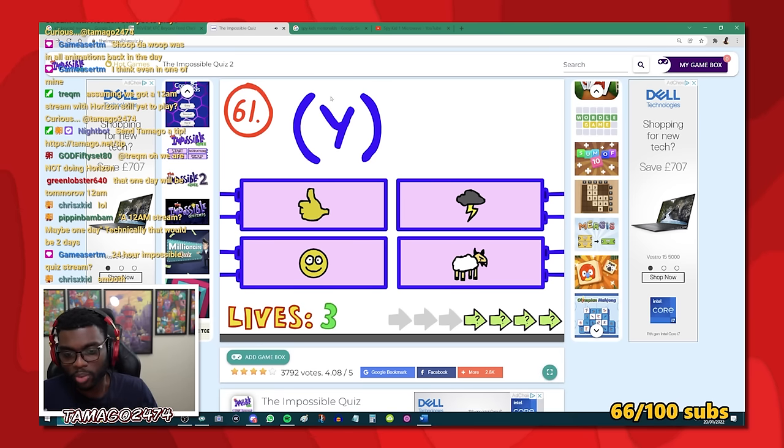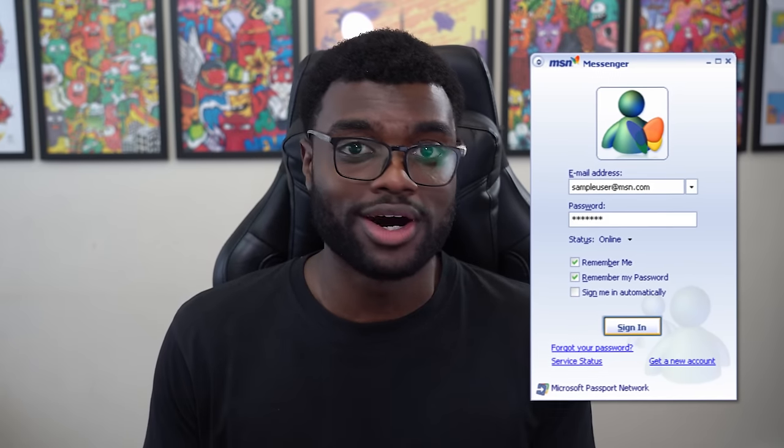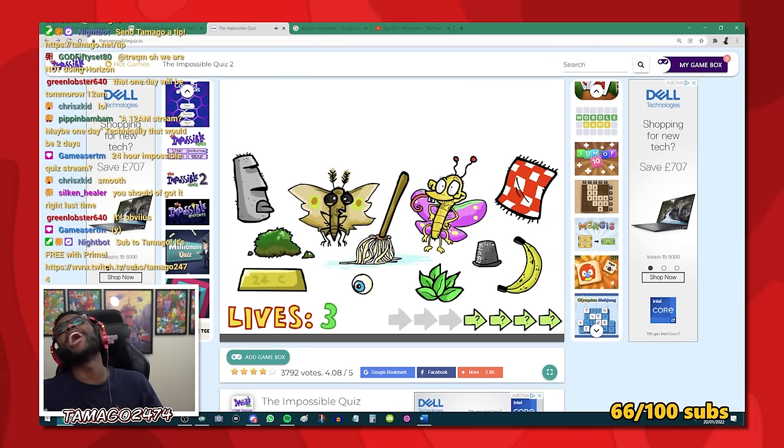Question 61 just showed the letter Y between brackets. Now, this might not mean much to most, but if you were a user of MSN Messenger back in the day, you know exactly what the answer is. If you typed brackets and then Y into MSN, it would give you a thumbs up. Damn, that's a throwback.